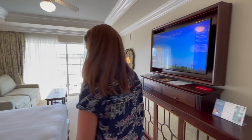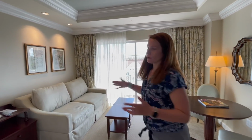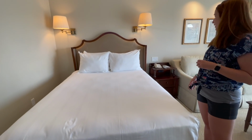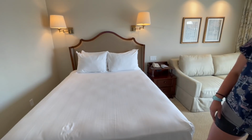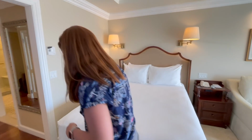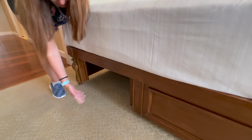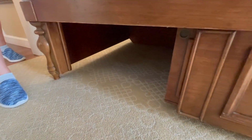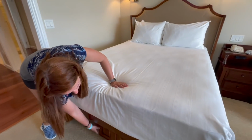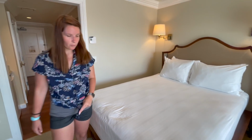Coming out here into the main room, we've got a queen bed, so this sleeps 5. We've got a queen bed, and something we realized a little bit earlier is that there is some storage space in this bed. So this bottom piece here, you can kind of slide it, put some luggage underneath there. It's not a huge space, but if you have a closed suitcase and you want to get it out of the way, just that section will slide out.